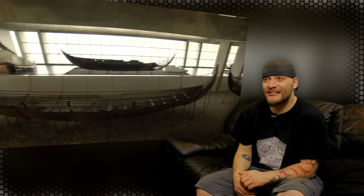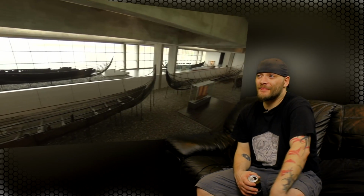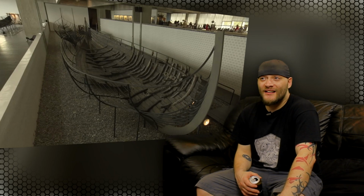Actual ships. One fantastic thing about the Skuldelev ships was that it represents 5 different ship types. Finding these fantastic Skuldelev ships allowed us to build reconstructions, and then we could do experimental archaeology by building them and by sailing in them.